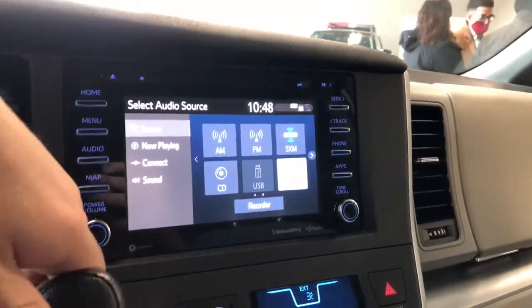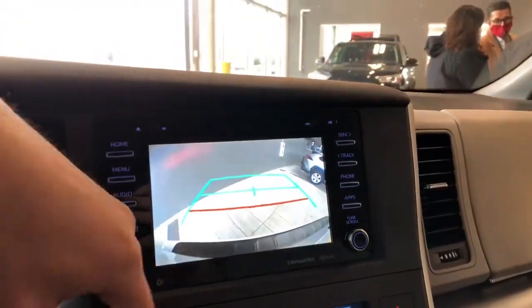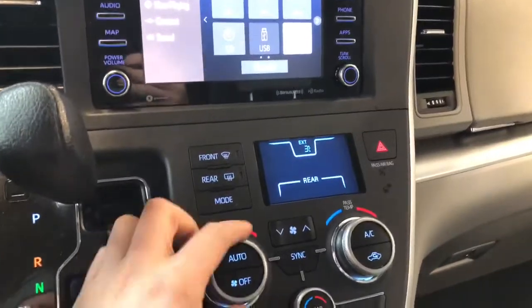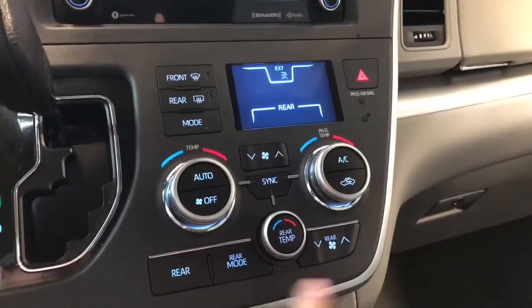Now going into reverse, that'll bring up the backup camera for you. Underneath is the climate control. It is a dual zone up front, so the temperatures can be adjusted on both sides. And you also have this dial on the bottom for the passengers in the back.